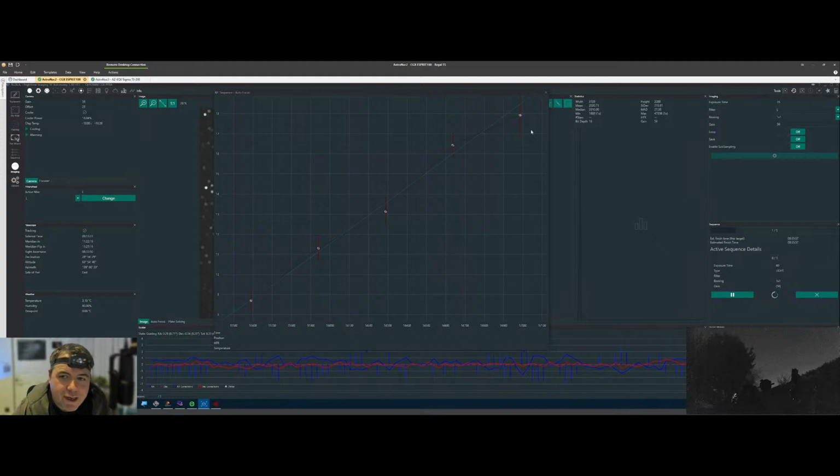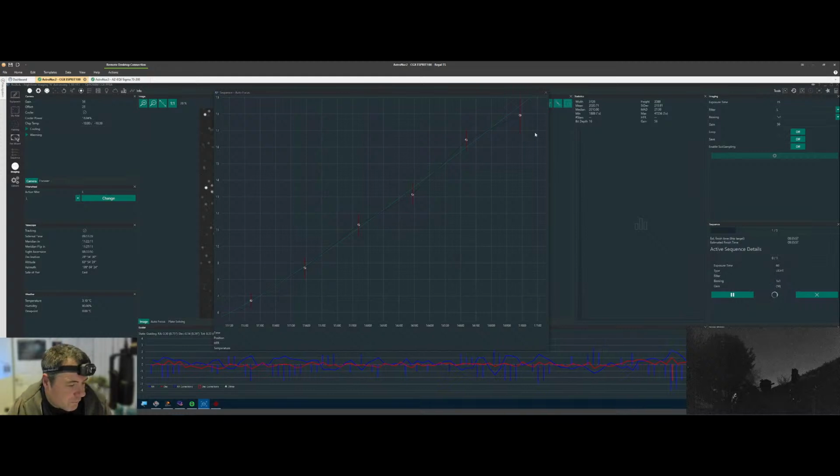That went way out. I know why it's done that. Because I stopped the autofocus, and it's probably then stepped it back out even further.